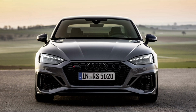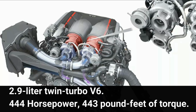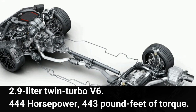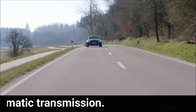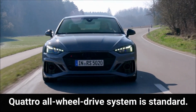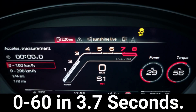Under the hood, things remain the same. The 2020 Audi RS5 Coupe is powered by a 2.9-liter twin-turbo V6, producing 444 horsepower and 443 pound-feet of torque, paired with an 8-speed automatic transmission. The Quattro all-wheel drive system is standard and can rocket the car from 0 to 60 in 3.7 seconds.